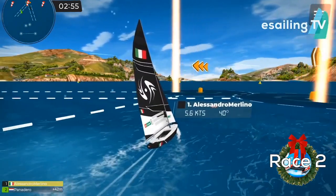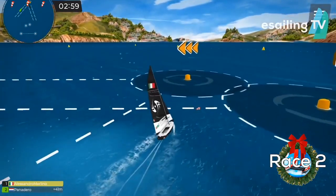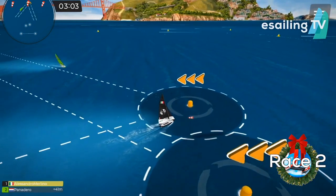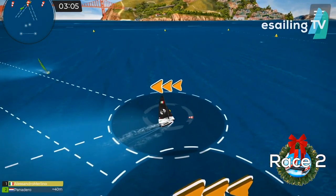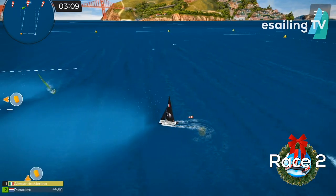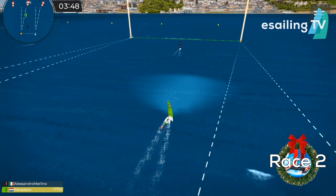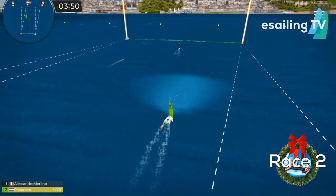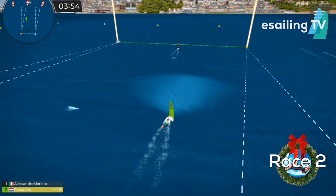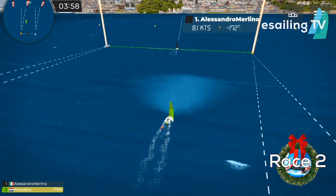Panadero, it's his first duel mode, but you see that beautiful boat there. The Italian with the black sail coming around the mark. See how close he's going to. He's in full control, coming around the mark, sailing straight into Panadero's path, and there we're going downwind. Alessandro Merlino wins race number 2. He's 77, it looks almost 80 meters ahead. No, 77 meters ahead of Danny Panadero in the second race.